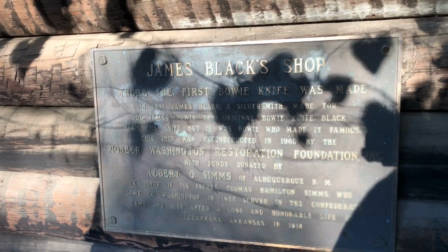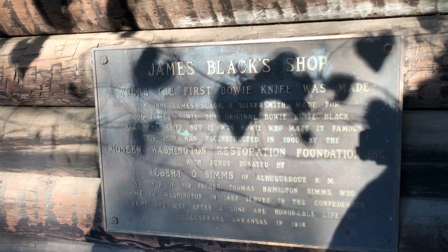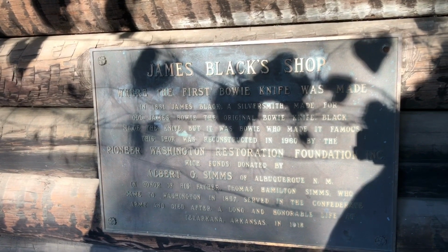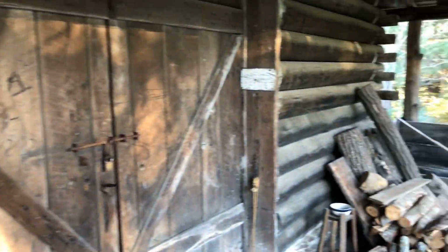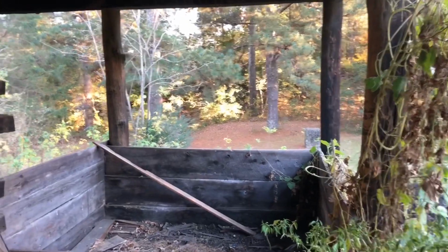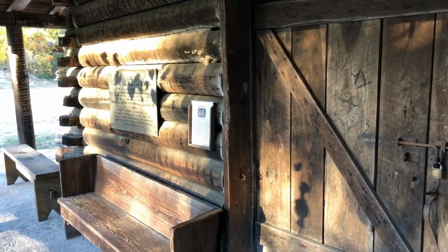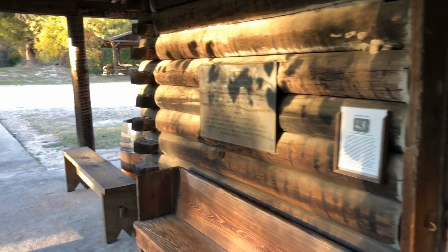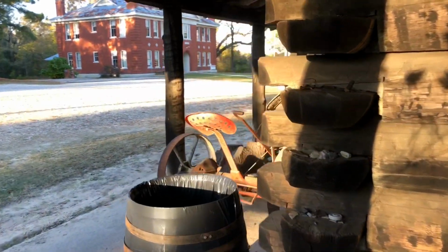James Black, a silversmith, made the original Bowie knife. This was where the first Bowie knife was made. So if you ever had a big Bowie knife, or as I called it growing up, a Bowie knife, because we Iowans didn't know any better, this is the building it was made in. I actually have one that a Native American man made for me and gave to me, that if I had to buy that knife it'd probably be about $400. I felt like I was pretty blessed.